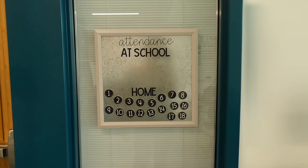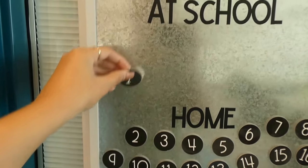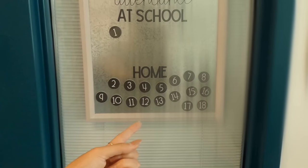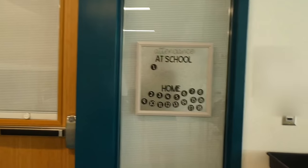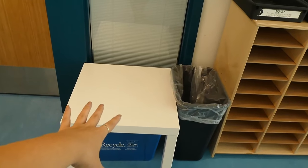I hung up my attendance magnet board, so as they come in, they'll move their magnet to here, and then whoever's at home, either because they're absent or because they're virtually learning, will be over here. That actually might be a little confusing, but I just put my little white table over here. I want to do a little sanitation station.